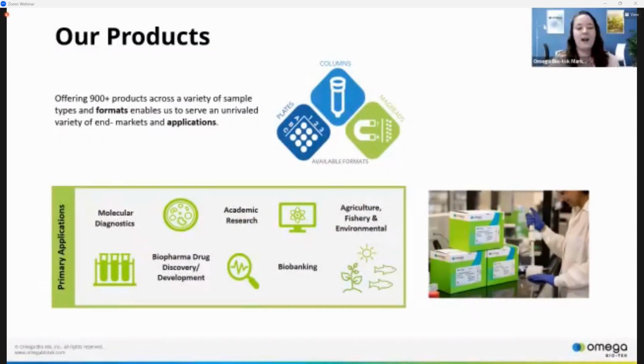We offer over 900 products across a myriad of sample types and formats, which enables us to serve an unrivaled variety of end markets and applications. Our purification kits are available in 3 formats: plates, spin columns, and magnetic beads. Our primary applications span molecular diagnostics, drug discovery and development, academic research, biobanking, as well as the agriculture, fishery, and environmental industries.